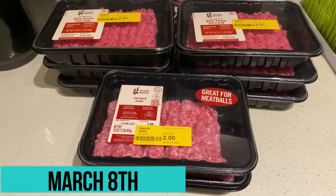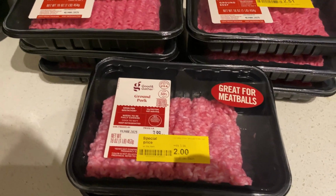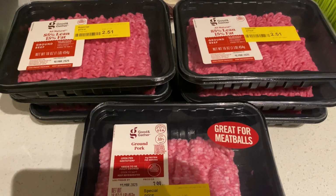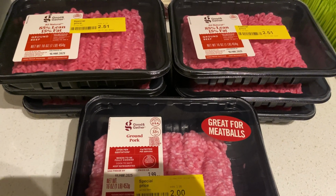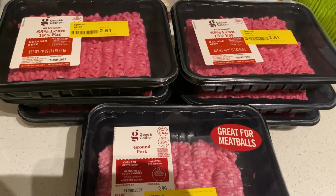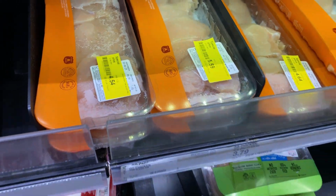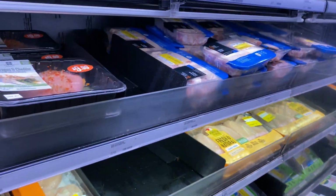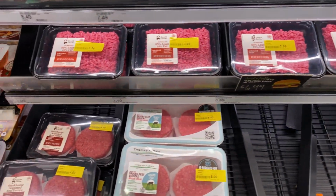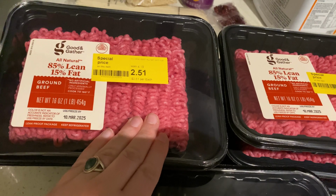It is March 8th. I went to Target to pick up a prescription because we are sick yet again. Not me, my husband and son are sick. So while I was there waiting for the prescriptions, I decided I would check out the meat department because I tend to find good things there and had really good luck a few days ago. And so I decided to check it out again. And I was looking, they had so many things on clearance. It was insane. And most of these meats, they had a stack. So on the top, it was $3.56 a pound.